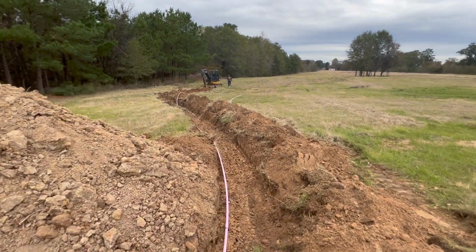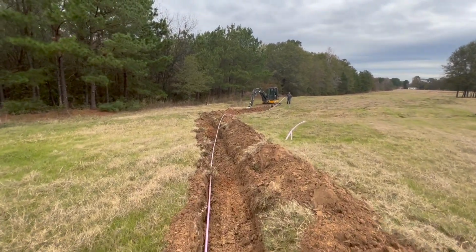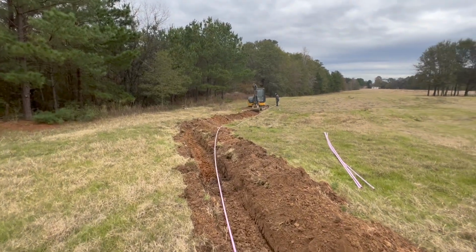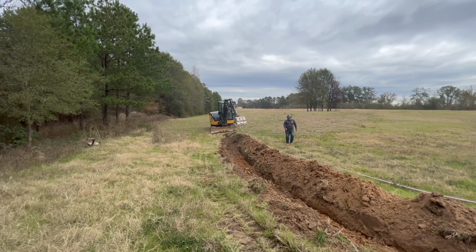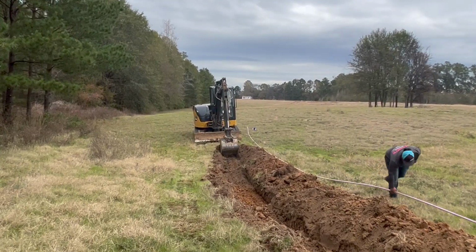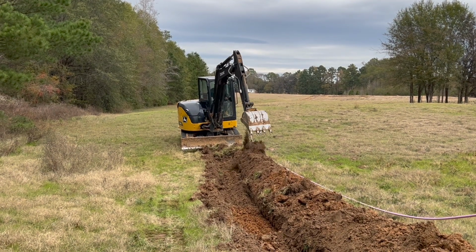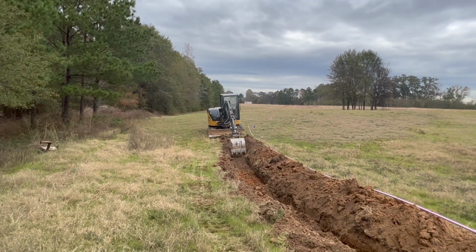So that's kind of their way of using the natural grade to their advantage to make sure that everything drains well. So the leach line ends just a couple feet past where they're at right now. That purple line is going to be the end of it, I believe. So somewhere right down there is where all the water will go.